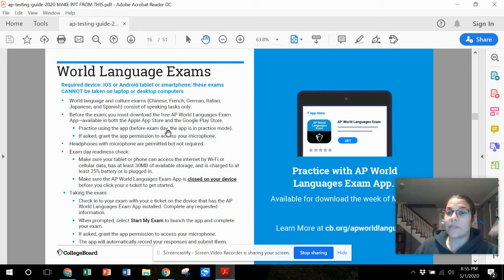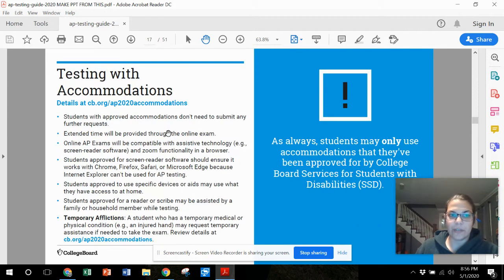Music theory is completely different. World language are completely different. Okay. If you have accommodations, you don't need further requests. I would touch base with your guidance counselor to make sure that they are in there, but the College Board with your ticket extends whatever it is that you are entitled to.